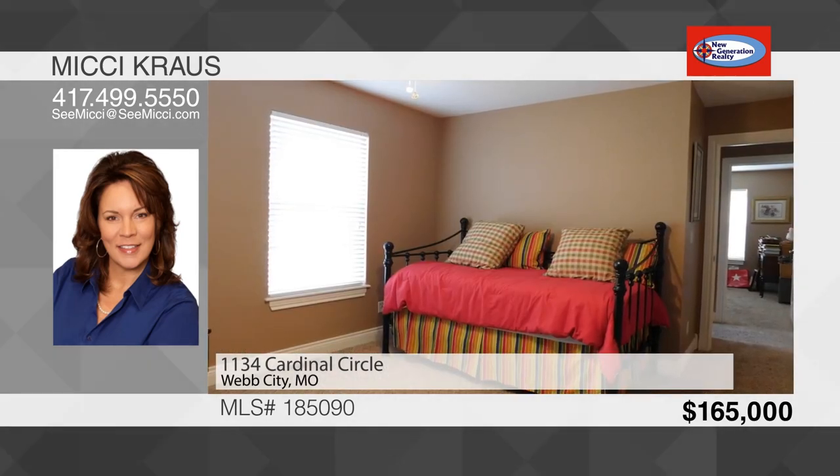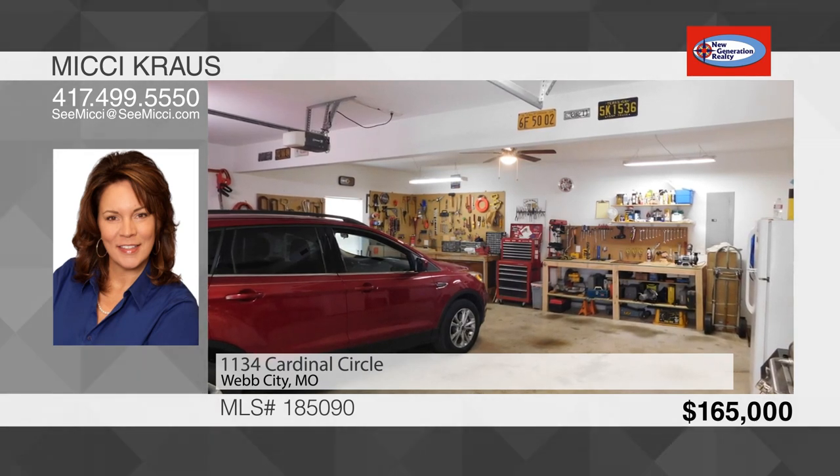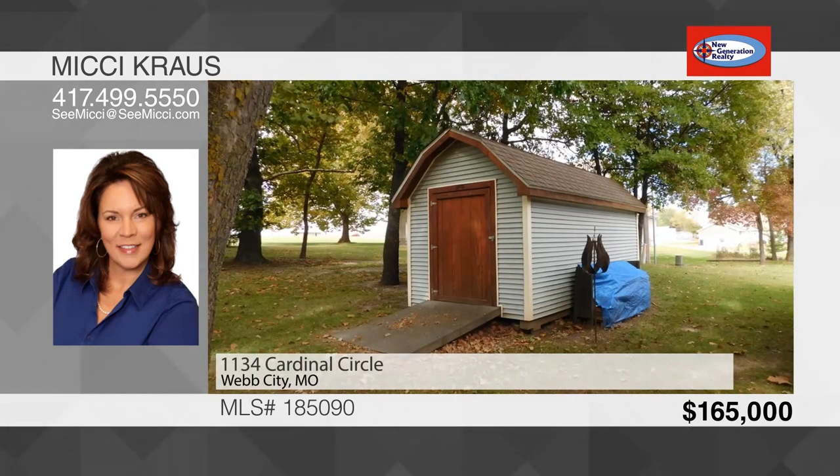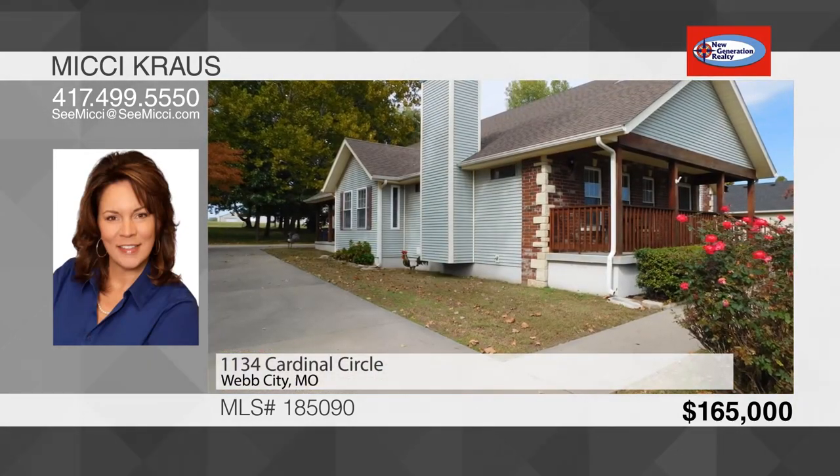Additional features include a roomy garage, new heating and cooling in 2018, attic fan, and a new roof in 2017. All kitchen appliances stay. To see this house, call Micci Kraus.